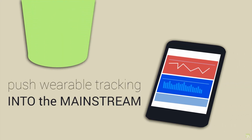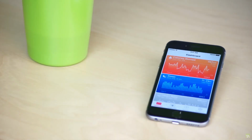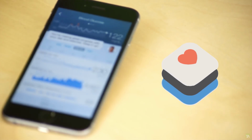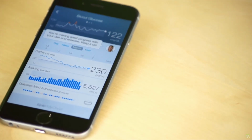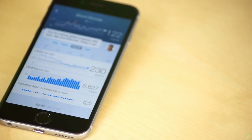HealthKit is probably going to push sort of wearable tracking into the mainstream. It's been really relegated just to the fitness community, but now that everyone with an iPhone automatically has this capability, Epic and Apple recently announced a partnership where users of Apple's HealthKit mobile application can automatically have their data synced into Epic's patient portals. So if you are a patient at a hospital using Epic, your data can automatically be uploaded and your physician can look at it before you come in and review your lifestyle, your activity.